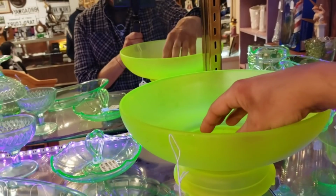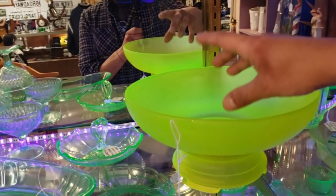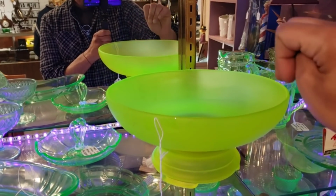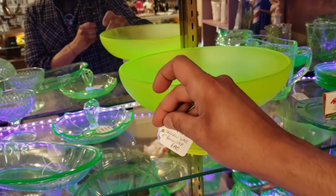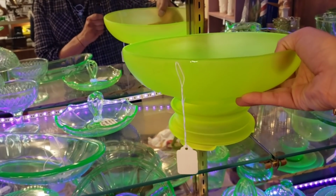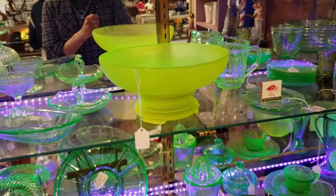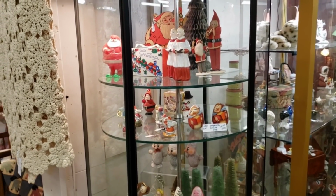Now, what I was saying is that I do believe there would have been a flower frog, particularly a figural flower frog, that would have gone into the center of that. And, of course, how lovely that would be with just a couple of maybe white or blue or yellow flowers in there. It was $80. I kind of regret not getting it, and I know that $80 seems high, but the fact that it was two pieces, in my opinion, made it even more valuable. And we are about to jump now to Christmas.